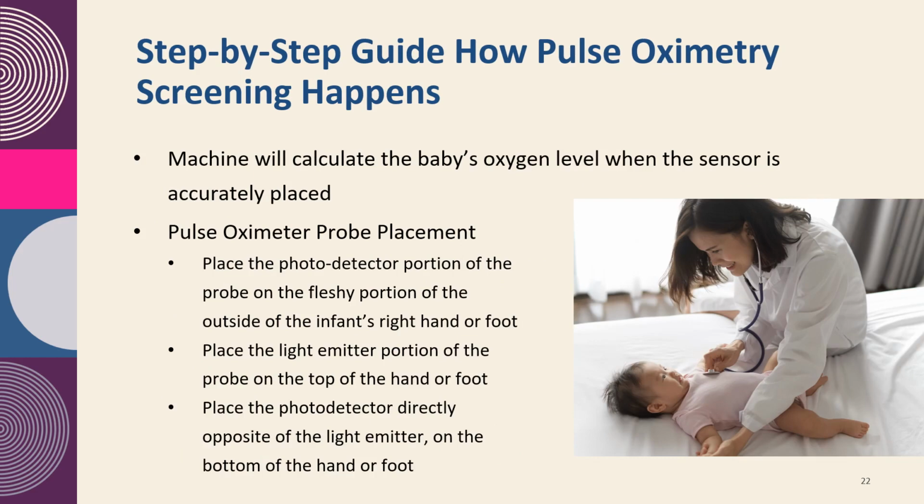You want to make sure your equipment's working properly, the light is working. You don't want to have your hand over the probe, so that it's sensing your oxygen level versus the actual baby. A great way to double check that you're not getting yourself is to listen to the heart rate. If the heart rate's in the 120s and you're getting the pulse ox to read in the 80s, you're probably getting your own finger. So we can use some simple deduction to confirm that our equipment is working accurately and that we're not getting our own oxygen level and heart rate combination.